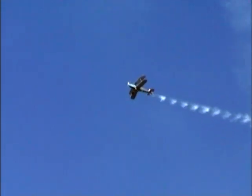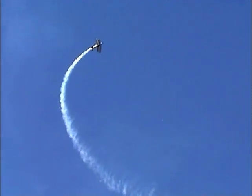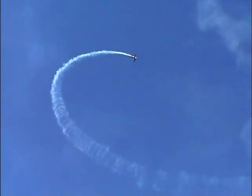Beautiful loop, competition standard, around, and you see it's continuous and flowing. There's hardly a break between each figure.